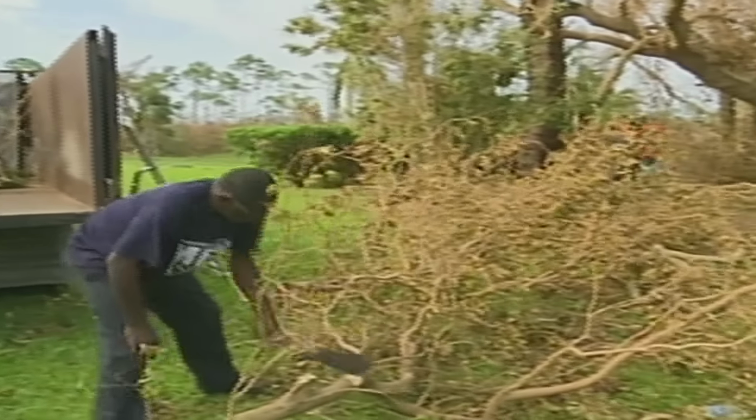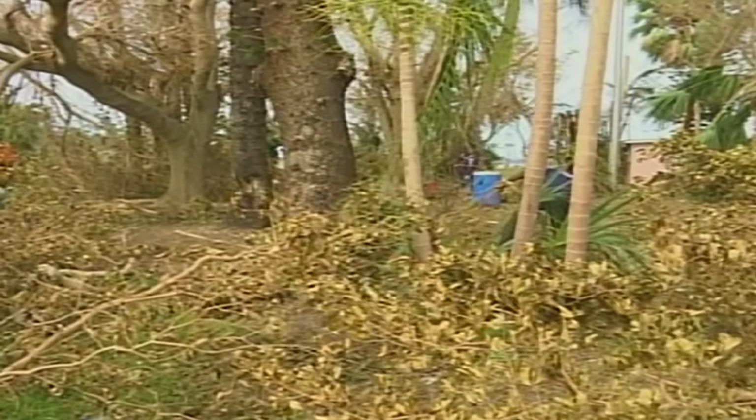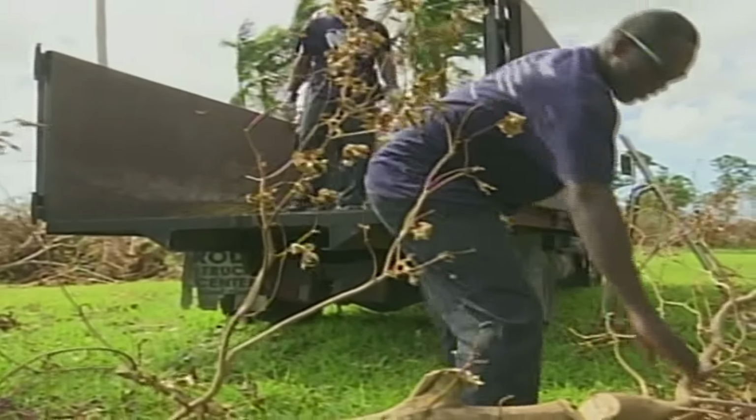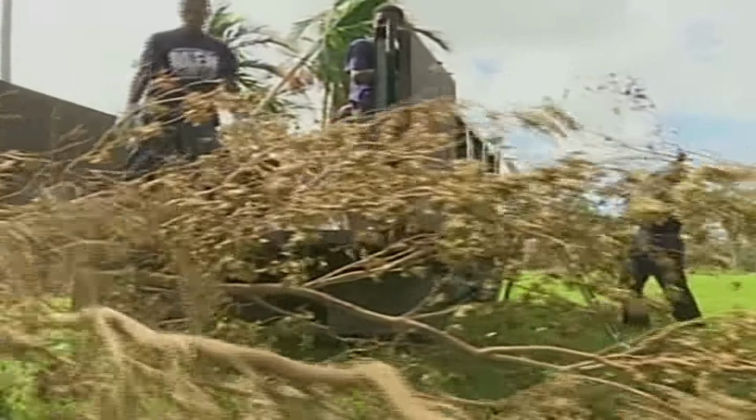The Reach Out organization doing its part to keep Grand Bahama clean. Members assembled at various locations on the island to clean up debris left by Hurricane Matthew. This morning, they were at the airport roundabout. Director Dudley Said says it's a great way to keep the young men occupied in a positive way.